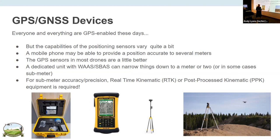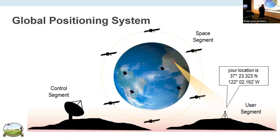A dedicated unit that has a source of differential corrections like WAAS or SBAS, that's a satellite-based correction service, and we'll get into what differential corrections are in a minute, can do 1 to 2 meters or maybe even submeter if you're lucky. But if you want to get down to submeter, you really need either RTK, which stands for real-time kinematic, or PPK, which is post-processed kinematic. And I'll define those terms better in a bit next week.